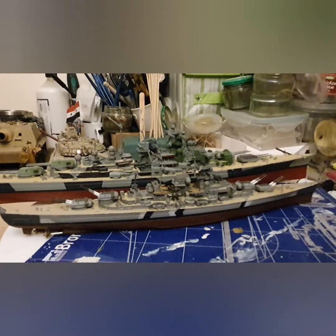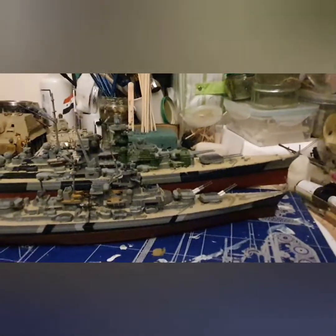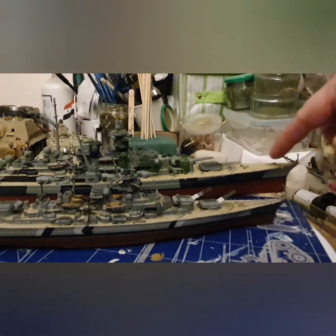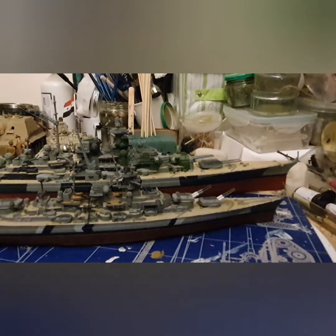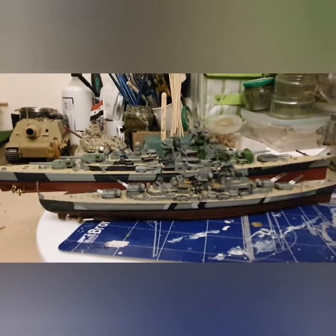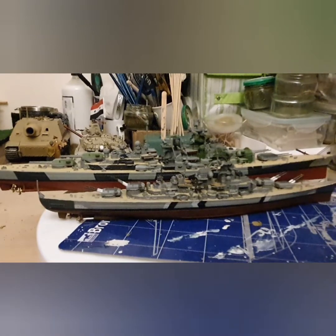Overall, size-wise, it is fairly good. There's actually, I would say in certain bits, a wee bit more detail than her big brother. You can see at the front here, I'll take you in, that there's a wee bit more detail obviously on the anchor chains compared to Tirpitz's. But apart from that, overall, she's fairly good, and she will be added to the collection of warships now taking place in the tank room.